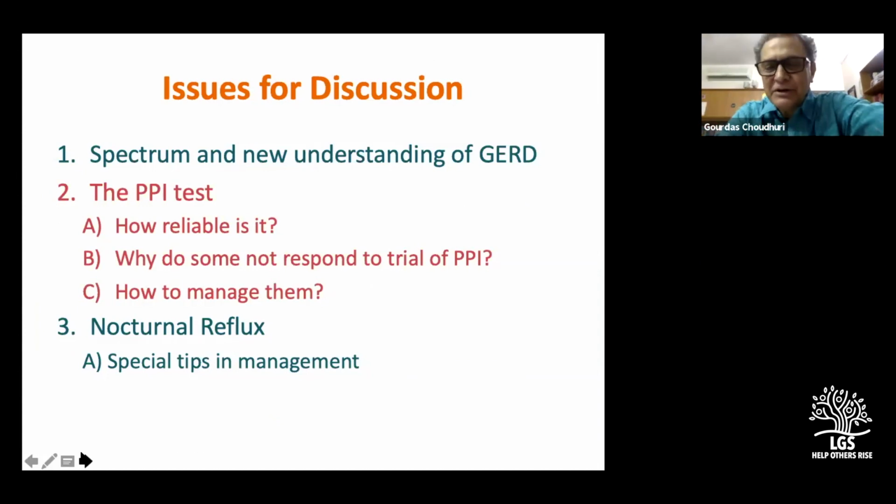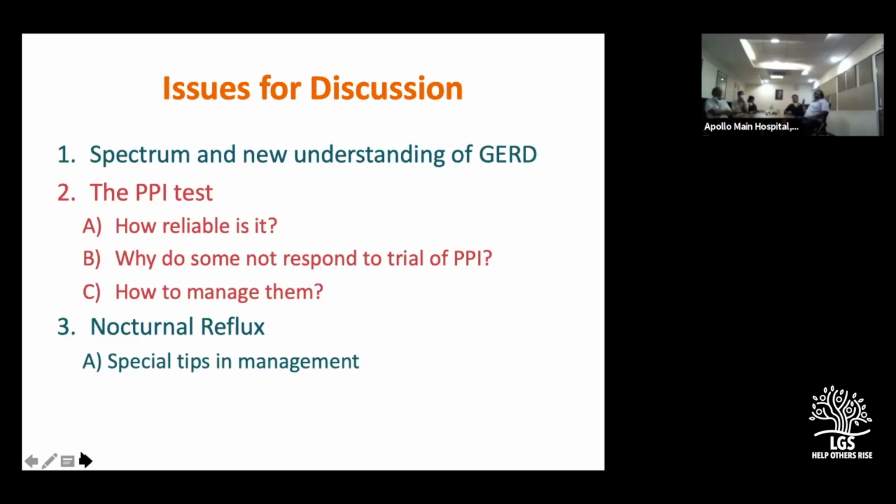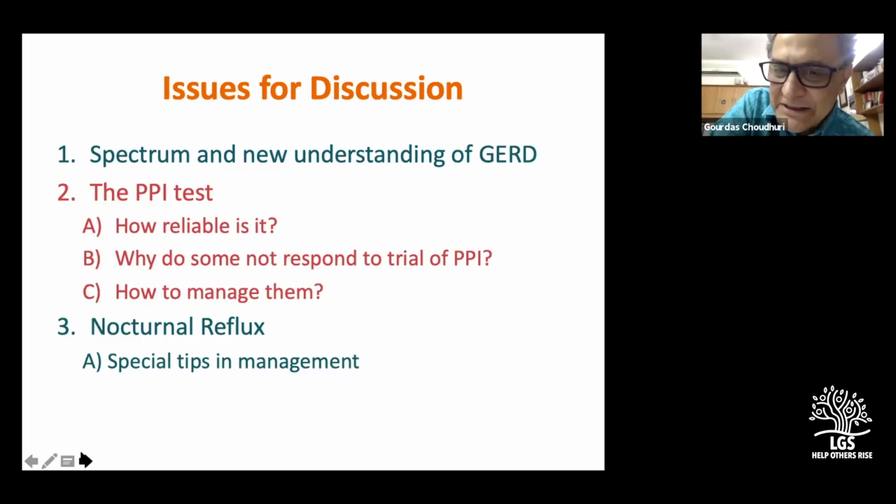It is very common knowledge that when somebody comes to us with reflux-like symptoms, we first think of giving them a PPI test. And I think last time there was this gentleman who was doing a thesis on GERD. What's his name? Last time he answered all the questions. He's here only, sir. What's his name? Karthik. So Karthik, for you, it's a bit of a repetition, but I think you answered extremely well.